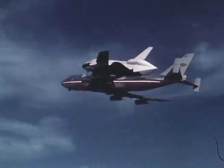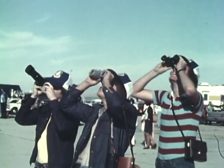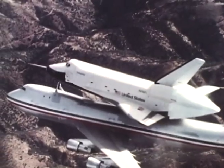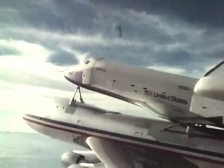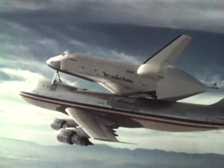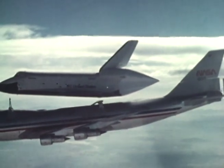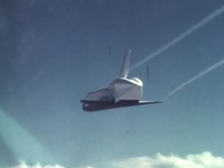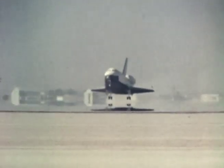Early in the morning of August 12, 1977, tens of thousands of visitors streamed onto Edwards Air Force Base and lined the east shore of Rogers Dry Lake to view the first free flight of the shuttle. After taxiing from the mate-demate device and taking off from the main runway, the orbiter 747 combination climbed to 30,000 feet. With the orbiter on its back, the 747 went into a slight dive and the Enterprise gently separated. As the 747 banked to the left, the Enterprise banked right and glided to a successful landing on Rogers Dry Lake bed.